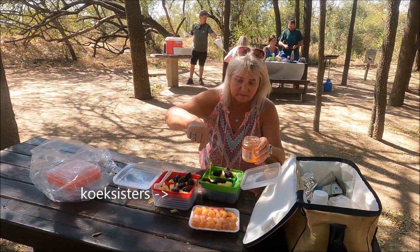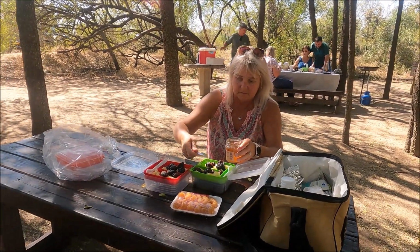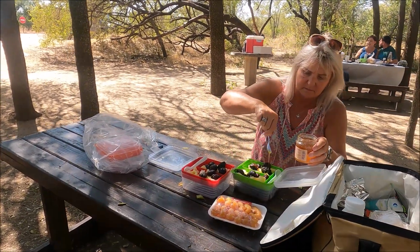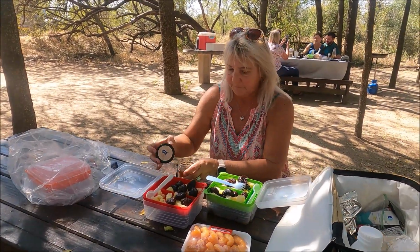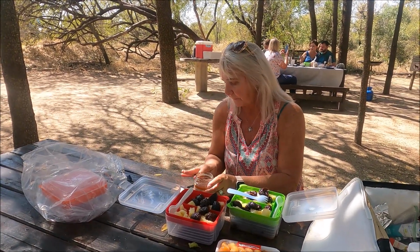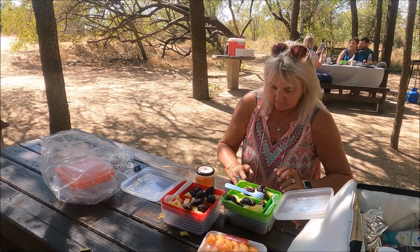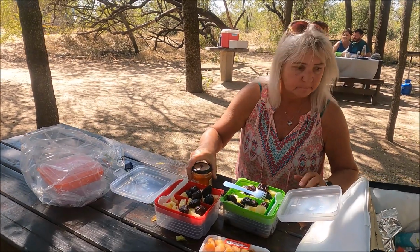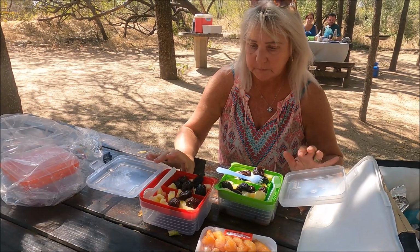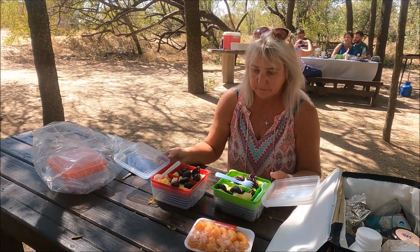For those of you who are not South African, those are called koeksisters. And if you're ever in Africa or ever in South Africa, you have to have a koeksister because they are absolutely devilish. It's a dough that is fried and then soaked in syrup, that the syrup gets absorbed into the actual koeksister, and it is delicious. It just about drips down your cheeks when you eat it.